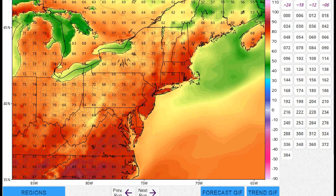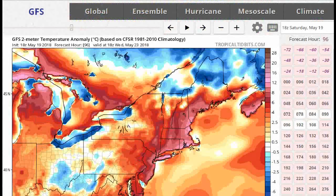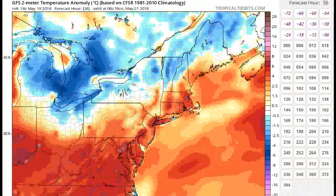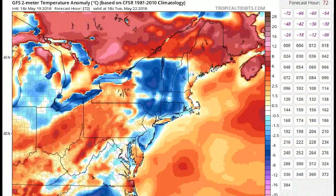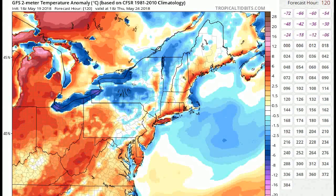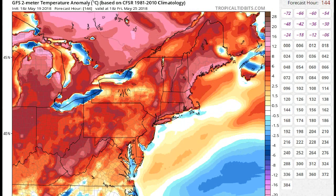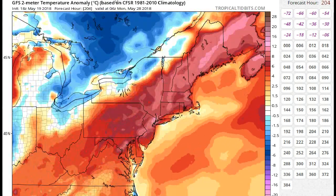Let's wrap it up with something to look at here. We'll go ahead and look at the anomaly temperature, because it looks like it's going to be above normal for quite a bit. Yep, still a little bit above normal. We're going to be way above normal tomorrow, and above normal Monday. Tuesday will probably be average. Wednesday we're going to be above normal. Thursday, average, probably. Friday, back to above normal again. So we're still going to be above normal. This is all part of climate change.